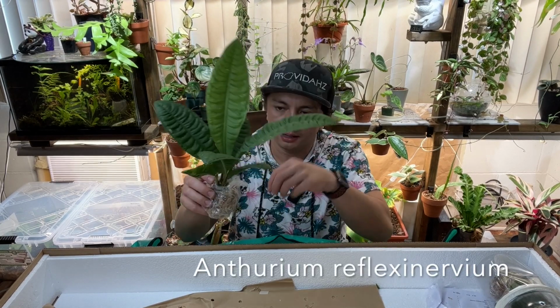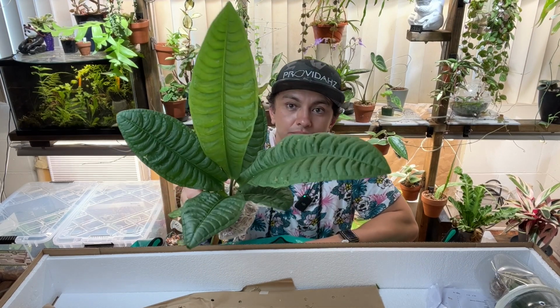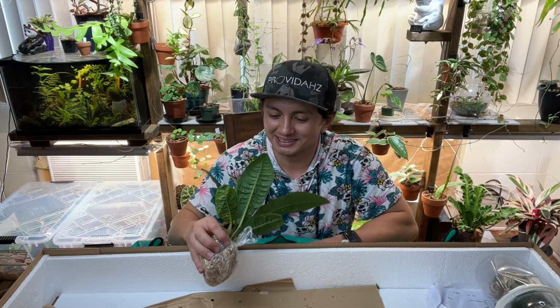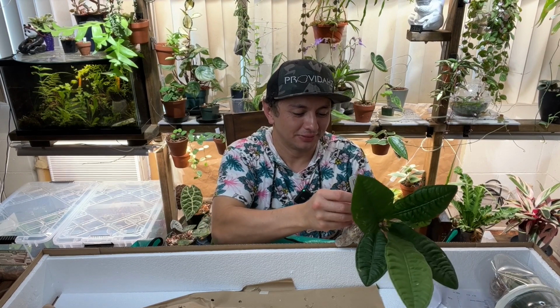This is Anthurium reflexinervium. So Anthurium reflexinervium. Look at the color on that. Oh my gosh. My love. My love.